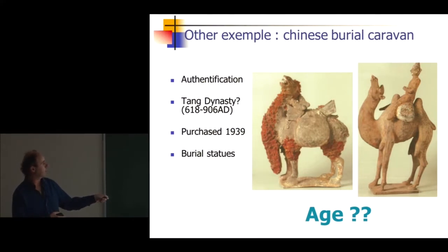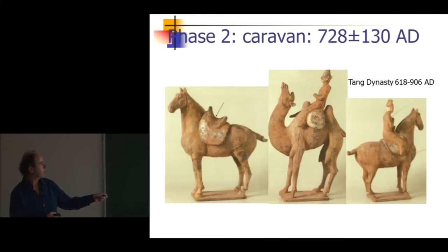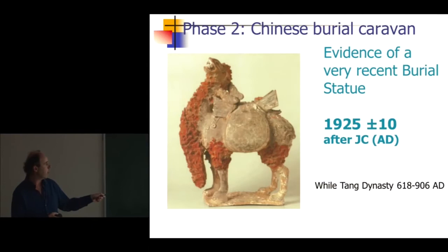So this one was purchased in 1939, and it was important to test the age. So this is an example, for instance, of this type of pottery. So these ones are the good age. But this one, for instance, was done in 1925, plus or minus 10 years after Jesus Christ, okay? So very close to the other one, but this one is not a good one.